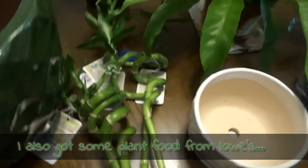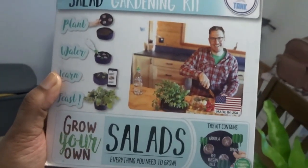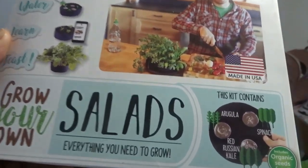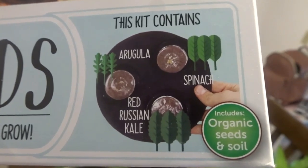And then this is not from Lowe's, but I wanted to show you guys. My husband actually bought this a while ago, and we didn't do it yet. I think I'm going to do a video letting Connor do it. But it's a grow your own salad. Everything you need to grow. This is everything that you get in the kit.